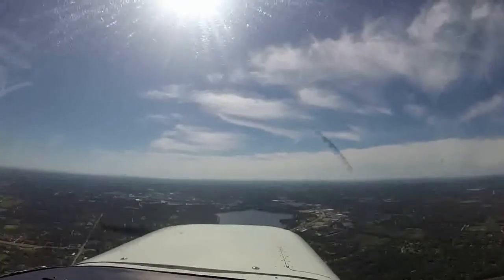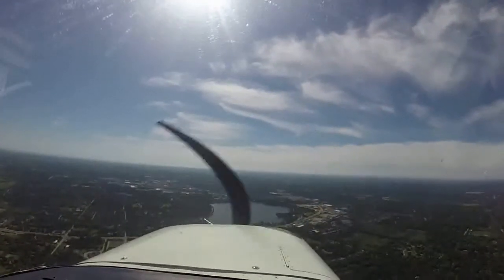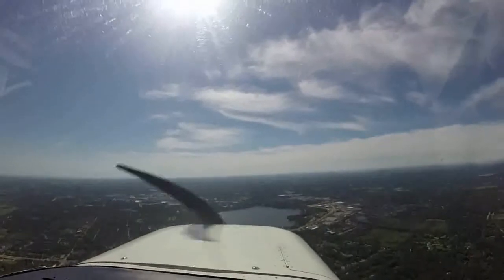I think we're going to have to go around and come down 34. Is that correct? That's right. We're going to be landing on the same way you took off.